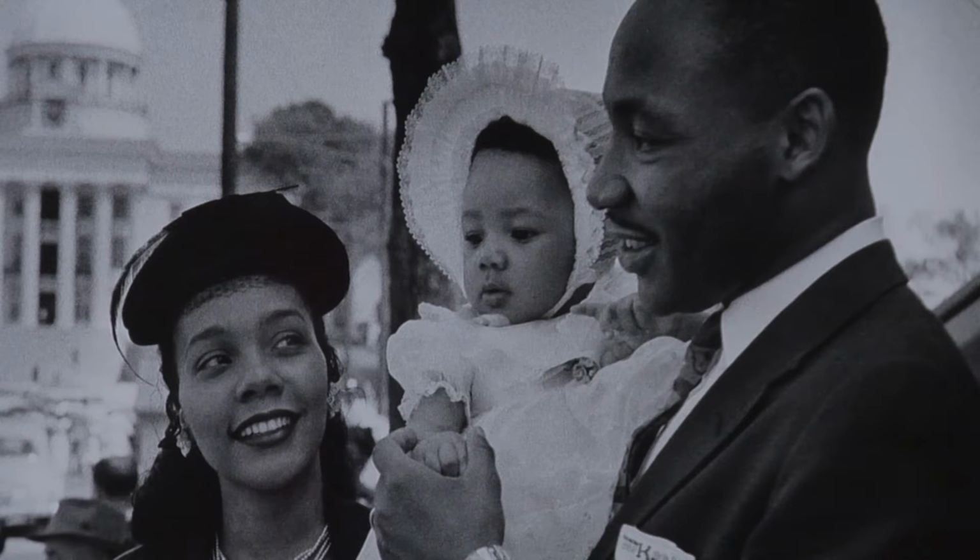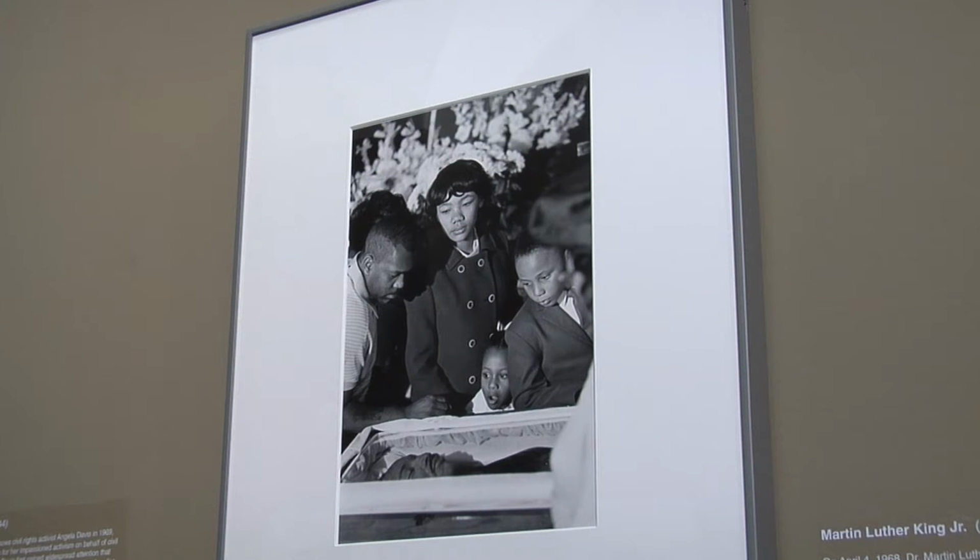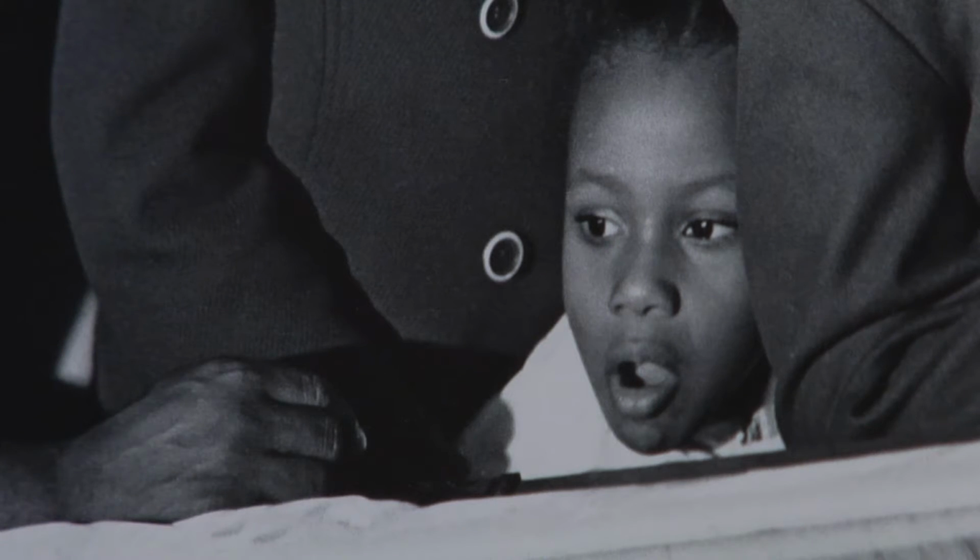Once, when he's alive, but in a second picture in the show, as he's lying in state, laying in his coffin. So I think that's a really strong and interesting juxtaposition.